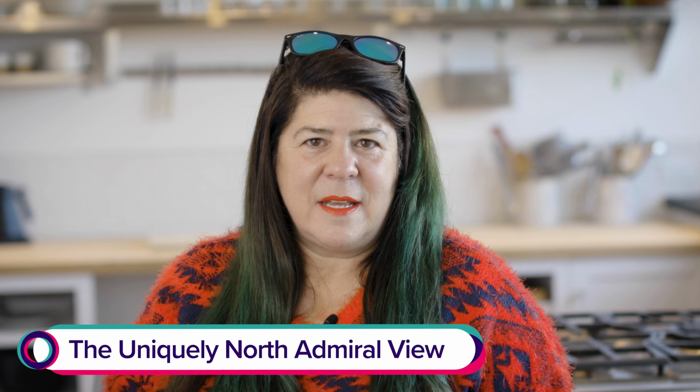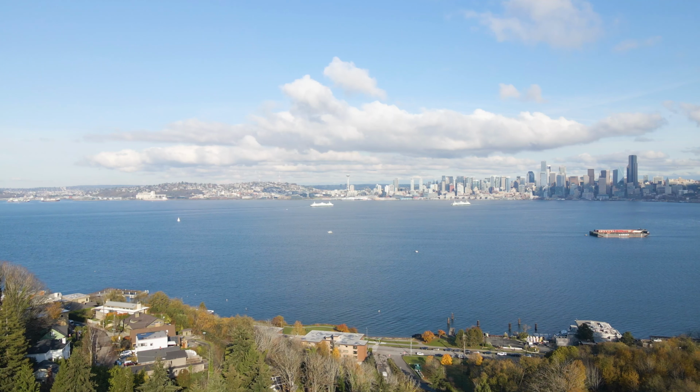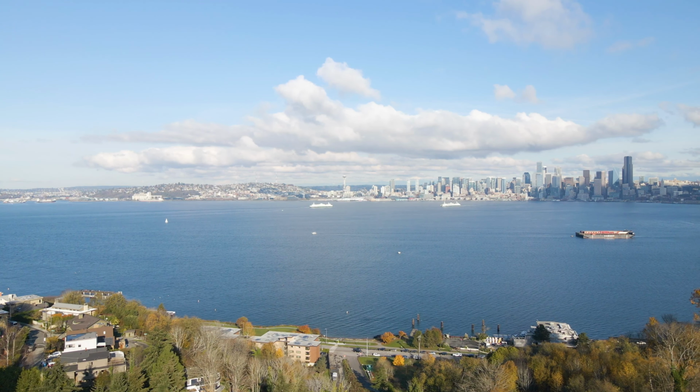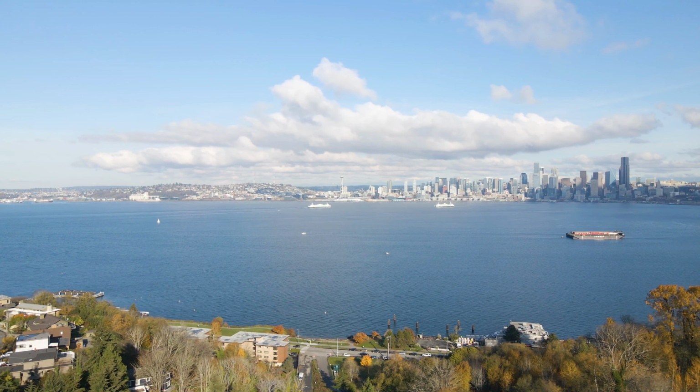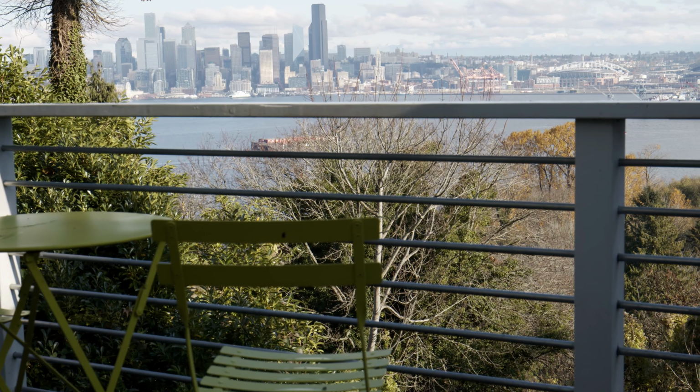Creating the view as a focal point in a home is never easy. Building a home that captures the picture-perfect view means overcoming obstacles of location, design challenges, and more often than not, increased cost. In spite of these challenges, when done right, the reward is so sweet. Here you have a home where the view truly is all the art you need, and it's a uniquely North Admiral view, east-facing across Elliot Bay towards downtown Seattle.